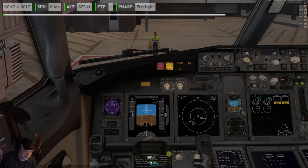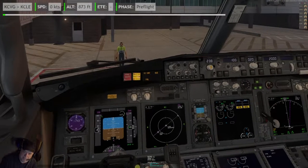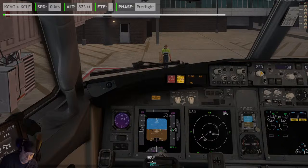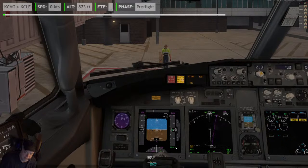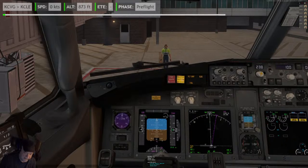Flight instruments. Flight instruments are barometer reference is 2992 and course is 238 and altitude is 2000. But we don't have a clearance yet. That's going to change. Heading 6. Altitude 418. Altimeter 2992. Parking brake. Parking brake is set. Engine start levers. Engine start levers are in cutoff. Pre-flight checklist completed. Great, thank you, Christy.